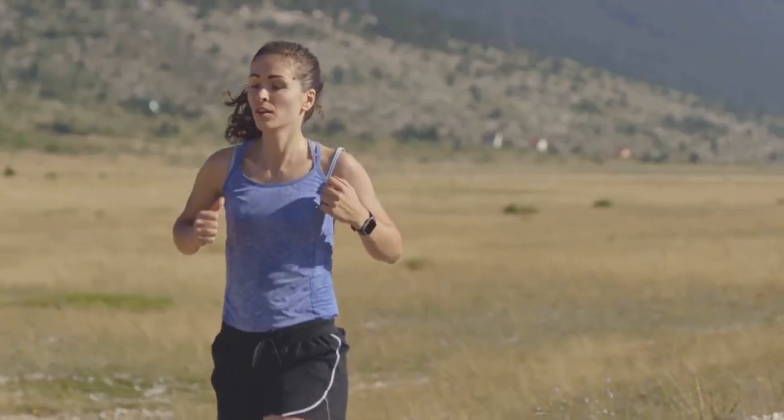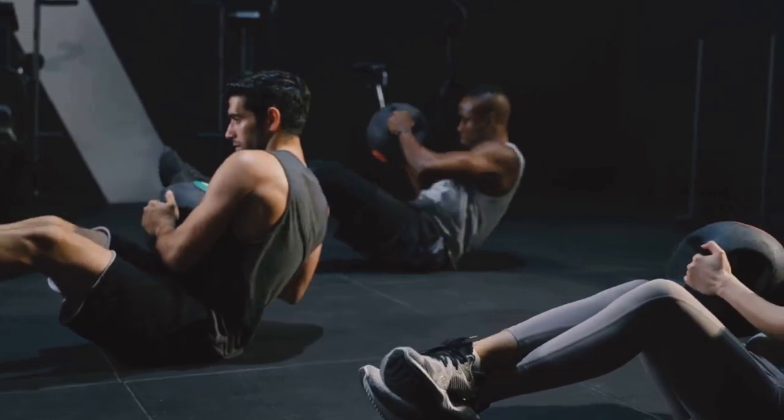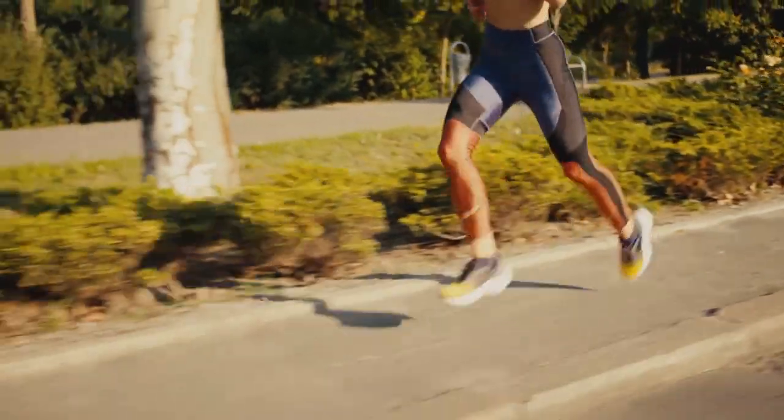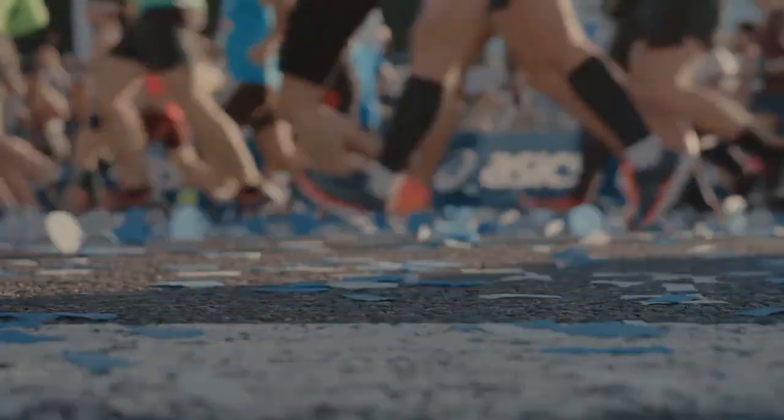You could continue increasing distance and pace, or you could explore advanced techniques like high-intensity interval training, also known as HIIT. This can help enhance fat burning and physical performance. You might even consider signing up for a marathon as a long-term goal.